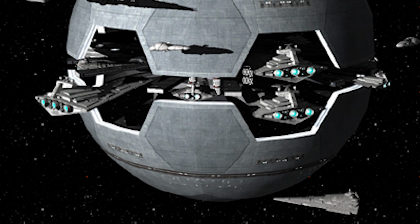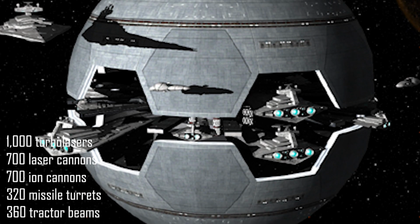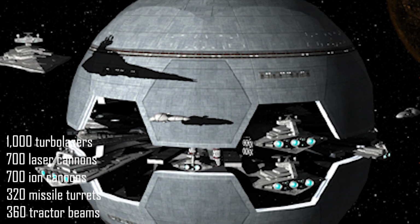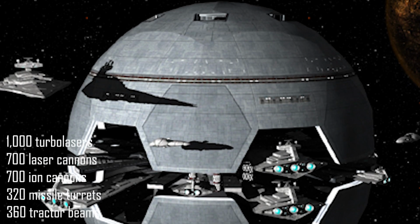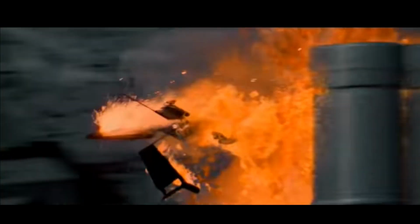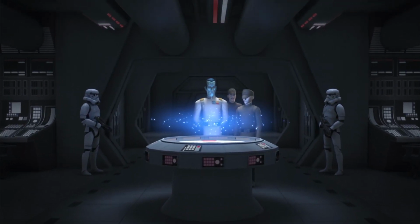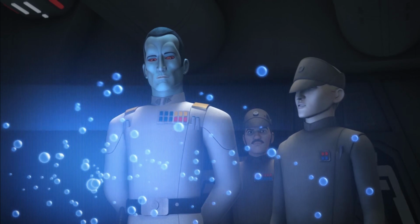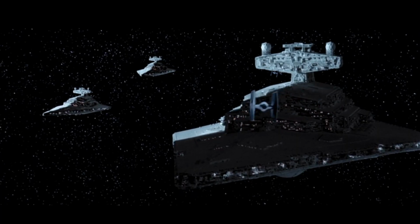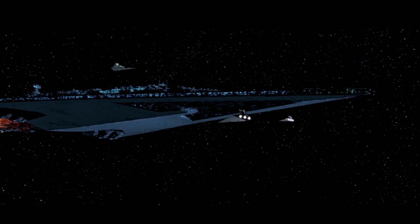Now the battle station itself was also well defended, with over 1,000 turbolasers, more than 700 laser cannons and ion cannons, 320 missile turrets, and 360 tractor beams. This meant that although destroying a fully packed Tycon with 18 Star Destroyers would make for a tremendous rebel victory, it wasn't very likely. Thrawn may have loved this method of power distribution across the galaxy, but Admiral Tycon grew frustrated as this idea was passed over in favor of intimidating massive single ships like the Assertor, Vengeance, Executor, and of course the Death Stars.